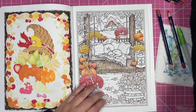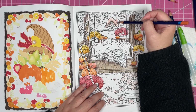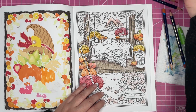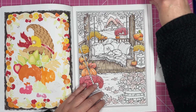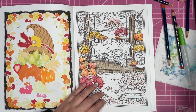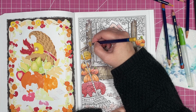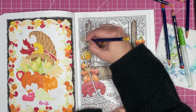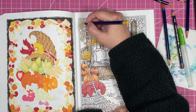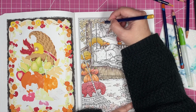Where'd you go? Why can't I find my pencils? Okay, what else do we want? I'm gonna use the golden, nope. I'm gonna grab another color. I'm gonna use some sienna gold. No, Sicilian, no, that's not. Sicilian yellow on the leaves that are around the porch thing here. It's not a porch. What would this be? Just this little swing patio area.